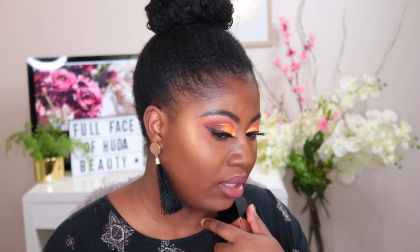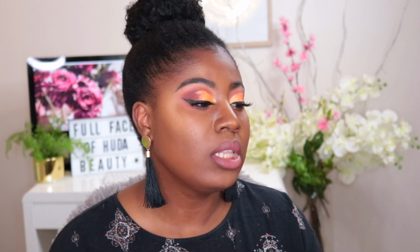But for now, I like it. It's full coverage. It doesn't settle into fine lines. Like I said, I've had it on for a while now. The cream products went on it beautifully, didn't pick up or lift off or anything like that. I will say though, use a brush. The foundation looks way better with a brush than it does with a sponge. The shade's a little bit too dark, but it's workable. So if you're my complexion, this will work for you. You can finesse it.